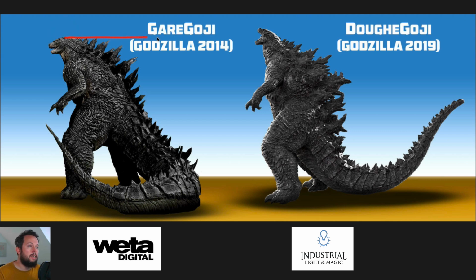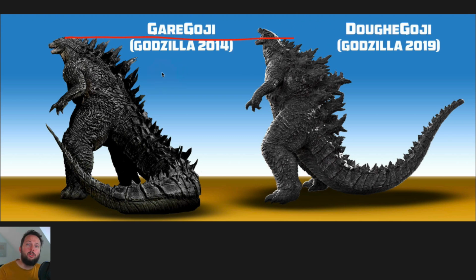First of all, the new version is roughly 10 meters taller. Not that the original one was not tall enough, but the most obvious visual difference is definitely the fins on the back of Godzilla. Now, the first version, so the 2014, had these very sharp fins, and if I remember correctly, they were like 3 rows of fins on the back of Godzilla. So if this is the face, we had those 3 rows.